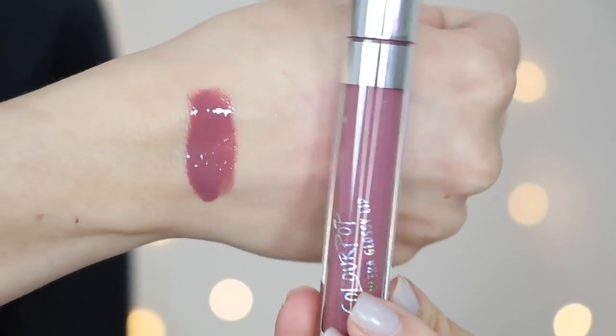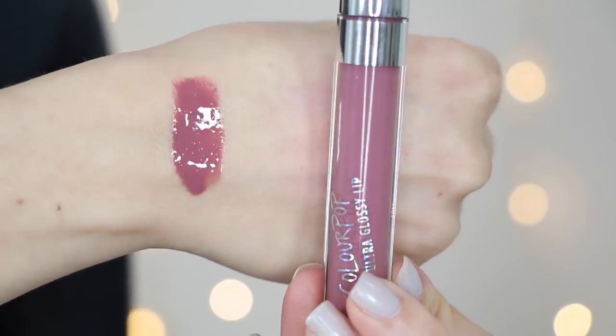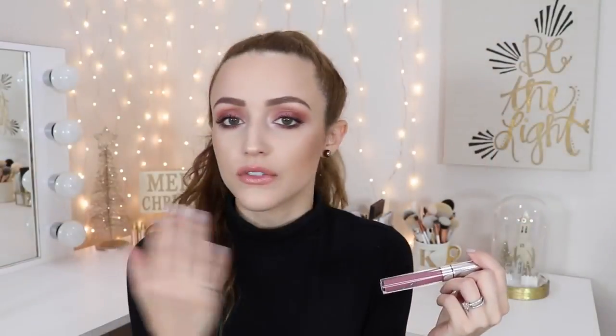The cream finishes are way more pigmented than the sheers, but they still have a really pretty glossy look to them. They just do not need a lipstick underneath. You can totally wear these on its own and it still gives you full opaque color with a nice glossy finish. The sheer ones, I would recommend wearing at least a lip liner underneath, but Finders Keepers is definitely one for you if you like opaque glossy lips in this color.